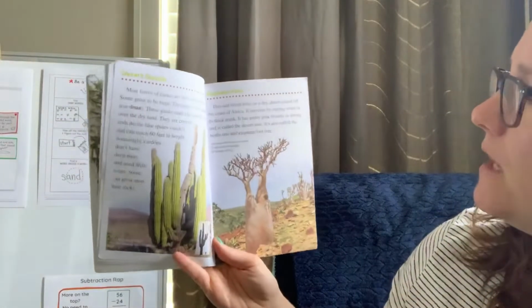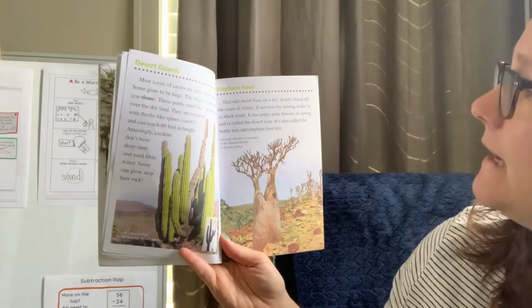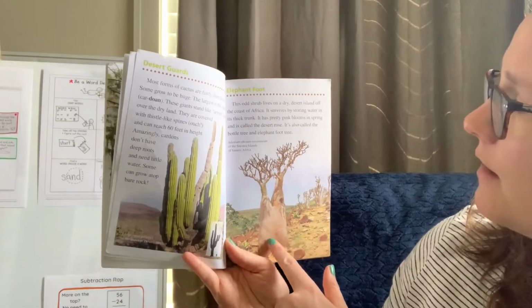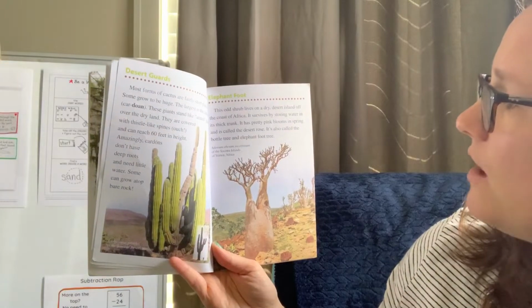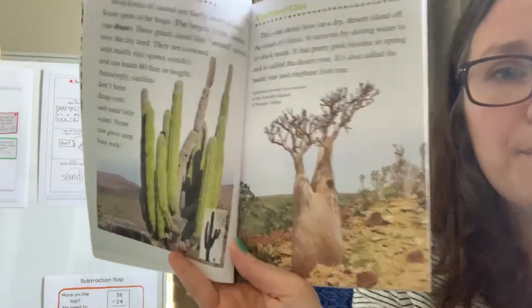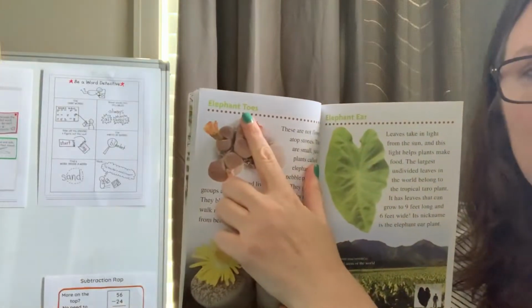Elephant foot. This old shrub lives on a dry desert island off the coast of Africa. It survives by storing water in its thick trunk. It has pretty pink blossoms in spring, and it's called the desert rose. It's also called the bottle tree and the elephant foot tree.